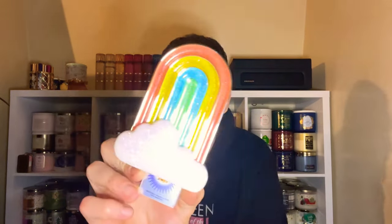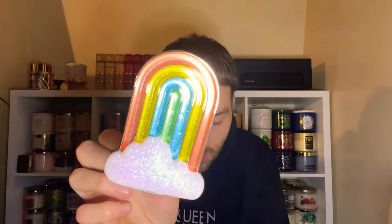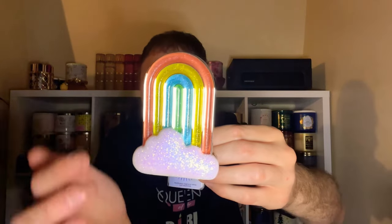And then we did pick up a wallflower plug-in. I had to have this one. So we did grab the neon rainbow wallflower plug-in. This retails for $24.95 and we got it for $14.97. I was so happy with that. I love the glittery cloud. And when this is plugged in, it looks so beautiful. I will do a short of plugging it in.